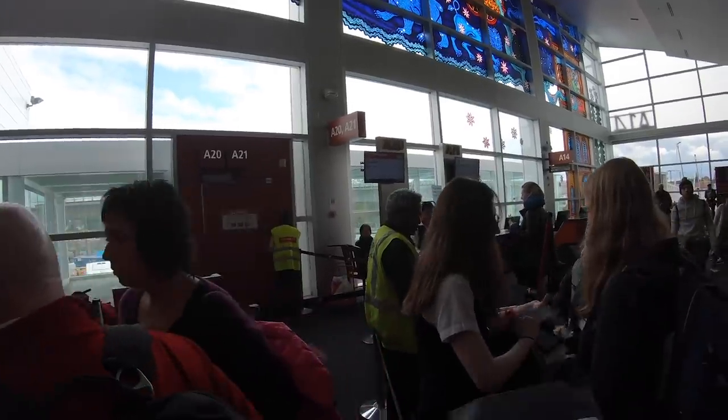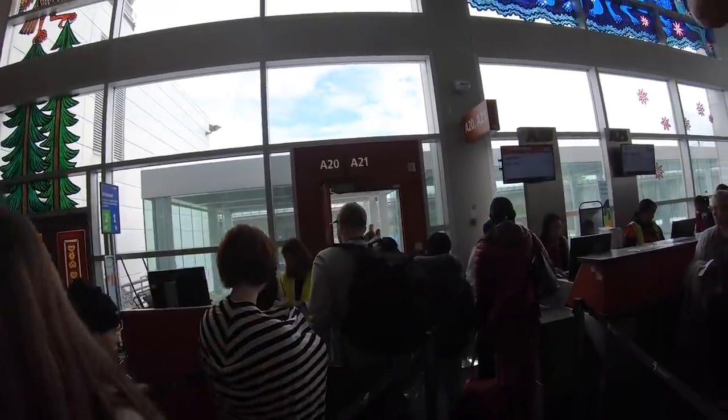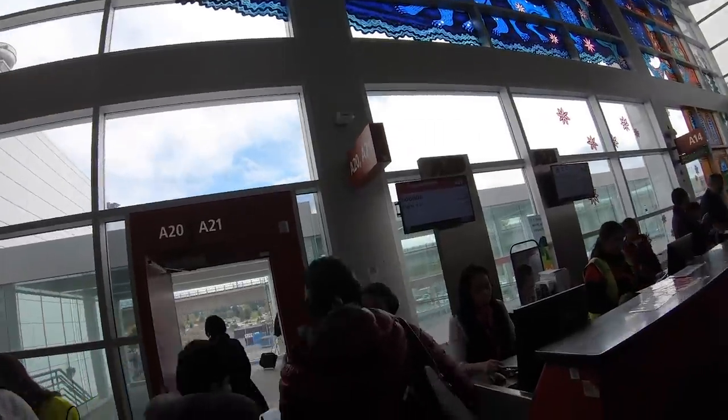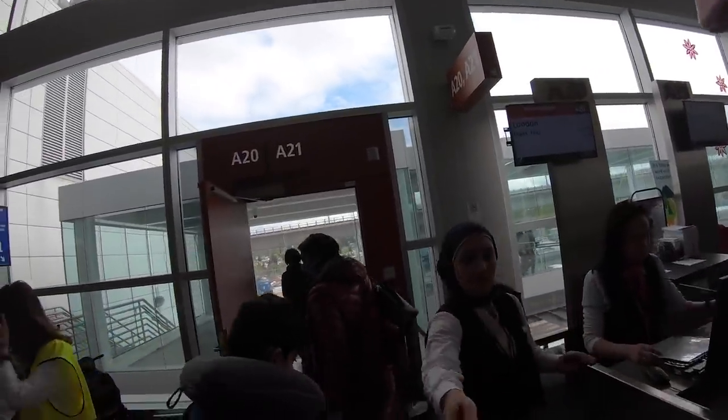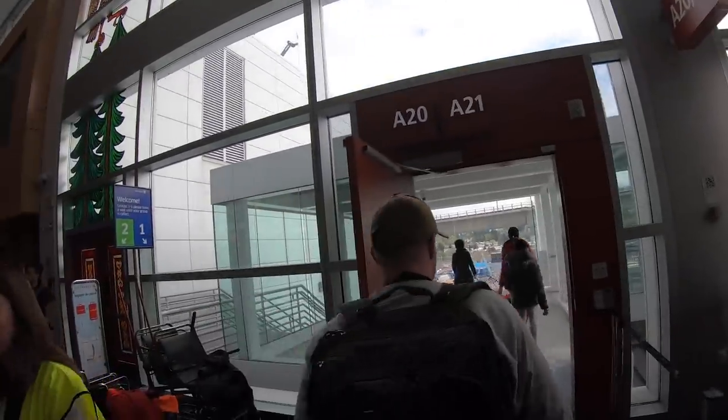Not enough room. Before the family first, the children. It's chaos. Children. Thank you. It's also ours. Yeah. Thank you. Just go fast. Around half an hour after they called us for boarding, finally we were allowed to go through the gate. Thank you. Yep.